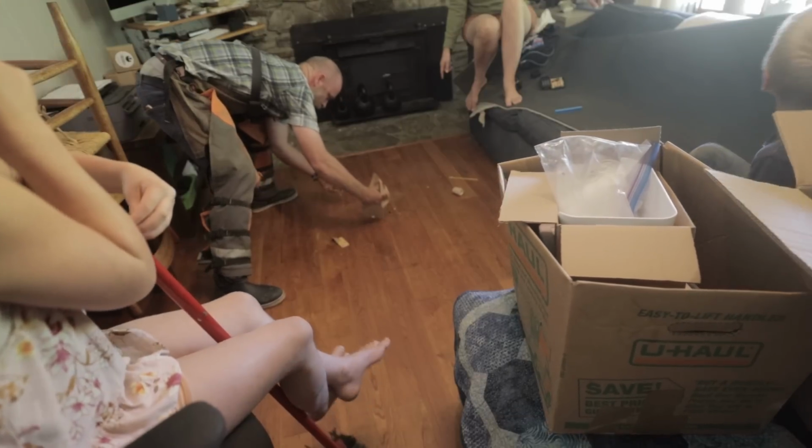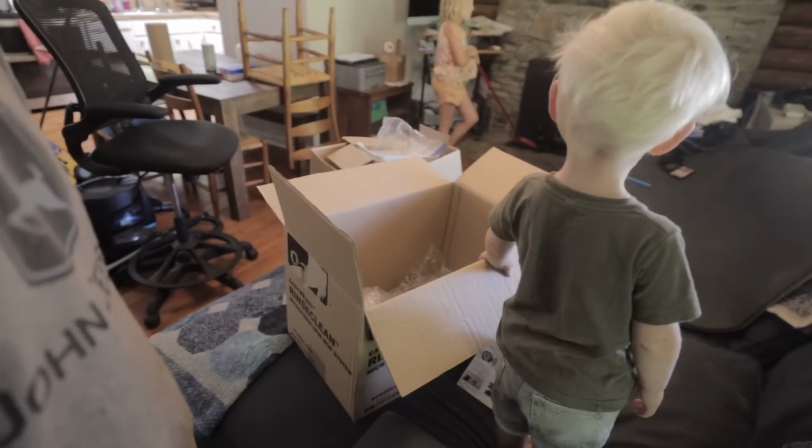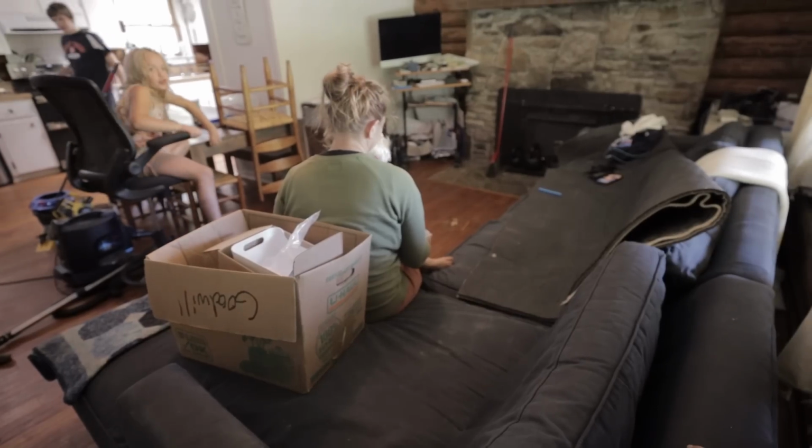Should I hit it? They're not venomous. Kill it. I'm more terrified that there's more, like a mother. We don't know where it came from. That's the scary part. Henry, we're leaving.